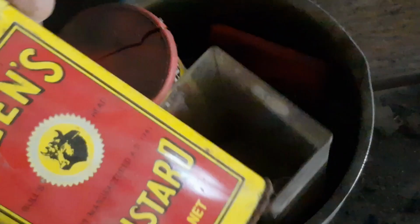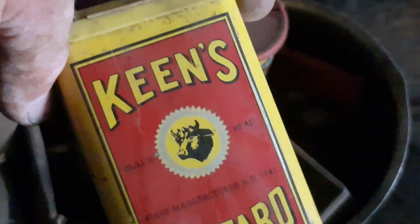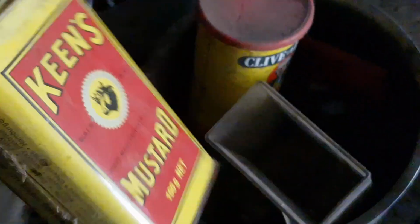There's some old tins here. Curry powder, not even that old actually. Keen's mustard, 100 grams, so it's not that old. You've heard of the saying keen as mustard? That's where it came from.